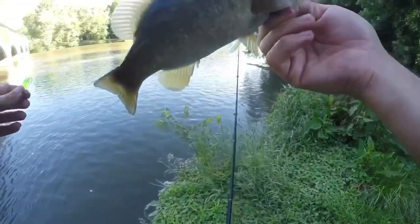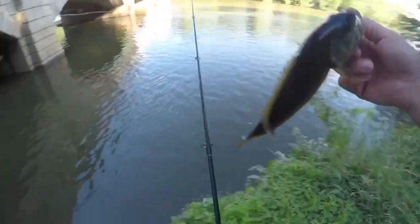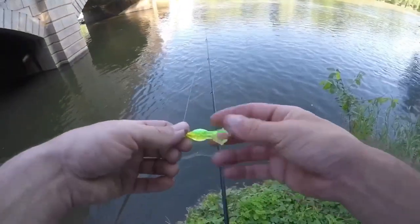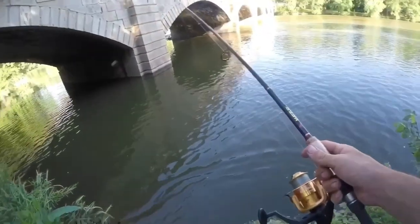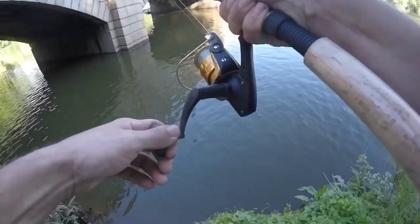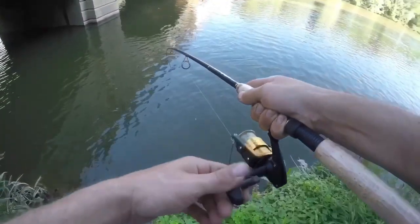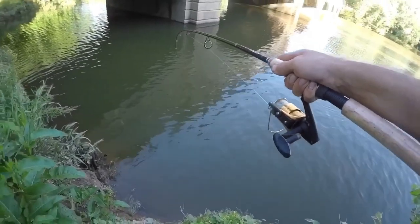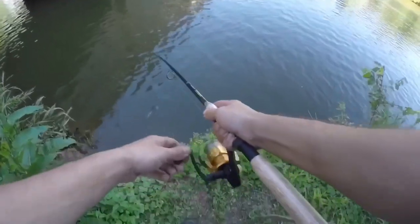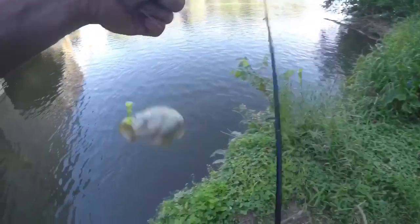Another solid fish. Look at that lateral line, so pronounced. Beautiful fish. Let's keep getting them. Goodness gracious. Got it. Goodness gracious. These things, I'm telling you. Just come up here. I'm letting you go.